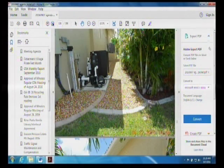Kim? I drove around there, and there's a lot of houses that already have it. Exactly. So just saying. Tom? I follow the rules. I thatch my swale.